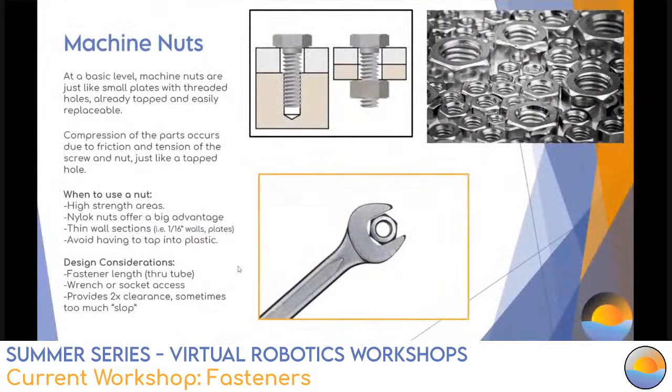So, machine nuts. At a real basic level, machine nuts are just like small plates with threaded holes, and they're already tapped and easily replaceable. So it's really easy, and really helpful to use instead of having to tap lots of parts. So I'm not against nuts. You can use them for high strength areas. Nylocks offer a really big advantage. You can use them when you have thin wall parts.